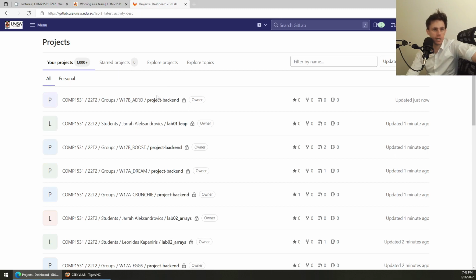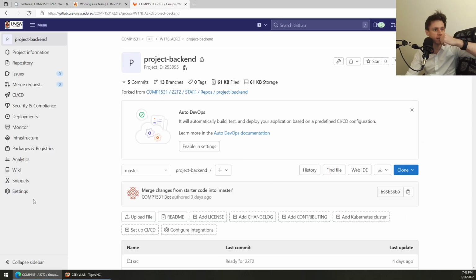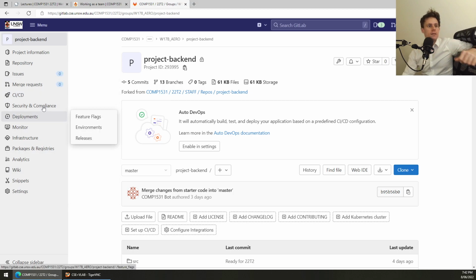Hopefully, there we go. W17B Aero. Maybe they've already done it. Maybe we can look at their stuff, if they've already touched it.